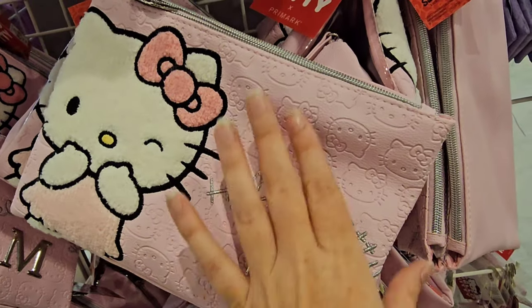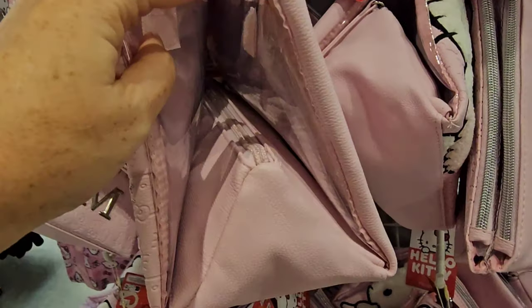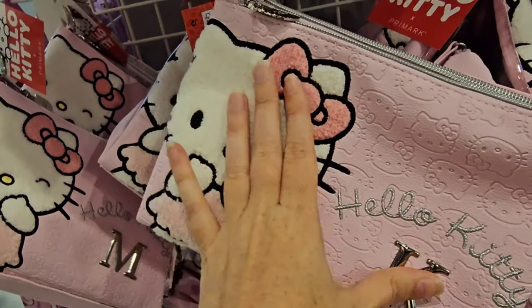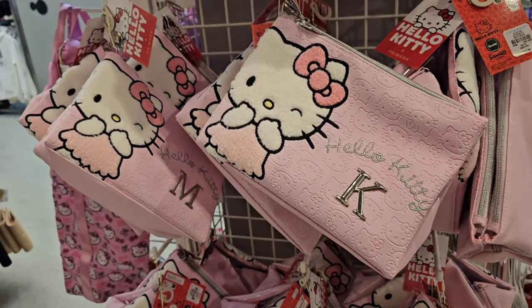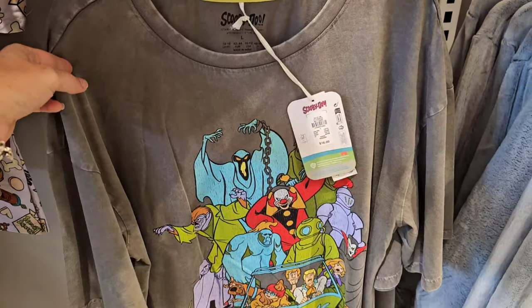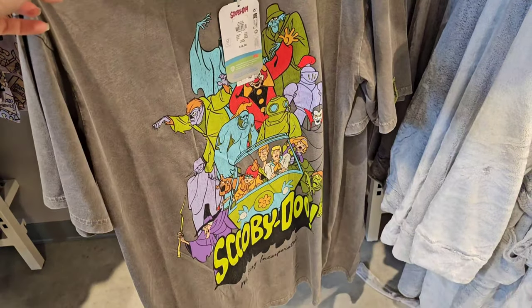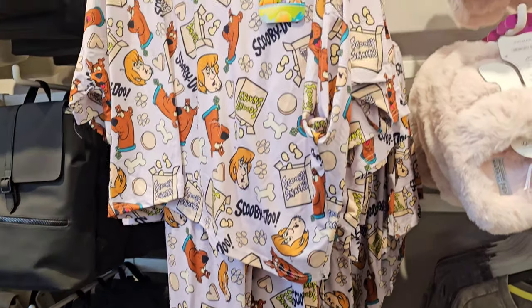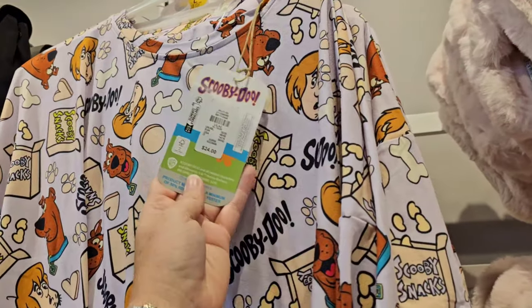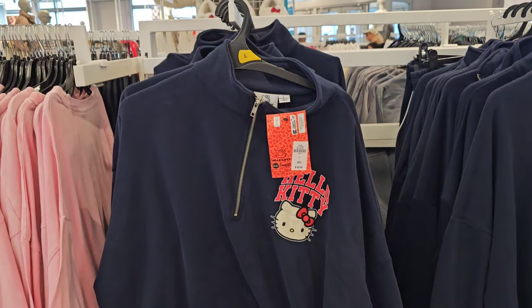These are a three compartment Hello Kitty, very plush right here. They have different initials on them, just $12. Scooby Scooby Doo, where are you? Oversized sleep shirt, $14. And you also have the two-piece women's pajama set for $24.